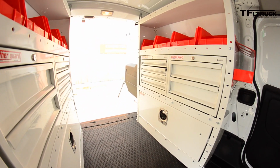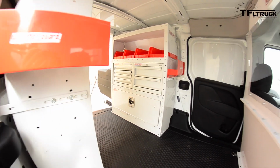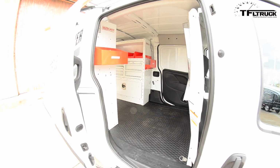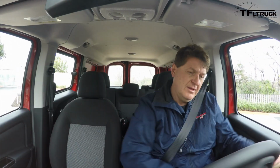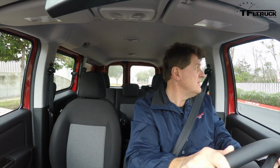This van has the best in class cargo room at 131.7 cubic feet. But I can tell you right away that the Nissan has much better turning radius. So for a city tight parking situation, the Nissan's just a little bit better.